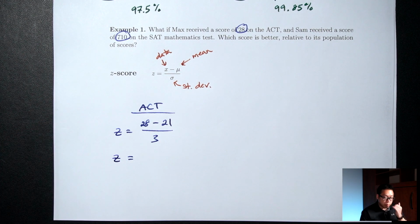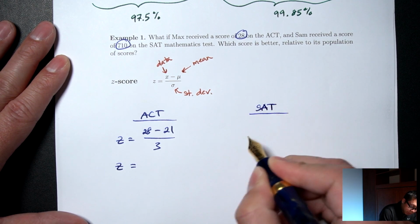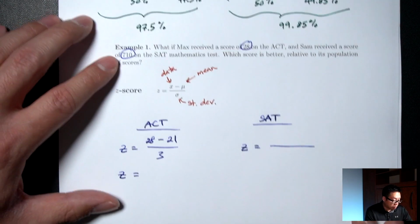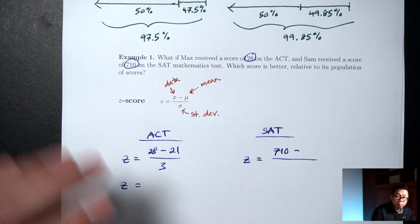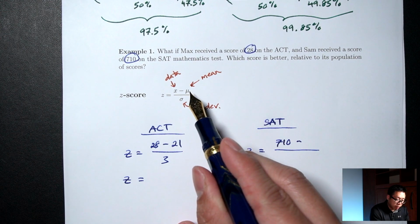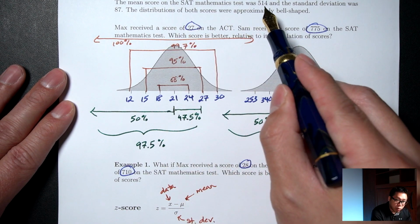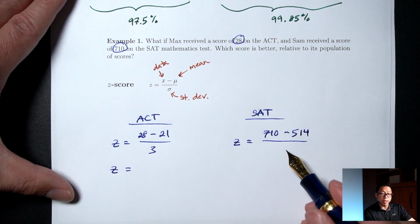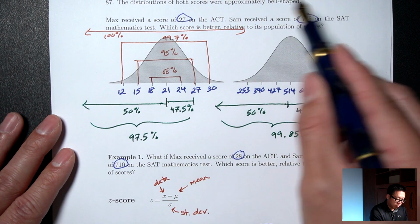Okay, I'll need a calculator there, but let me set up the SAT one first. Okay, so for the SAT, our score was 710 minus the mean for the SAT. The mean for the SAT was 514. And on the bottom, the standard deviation for the SAT math. Standard deviation, 87.